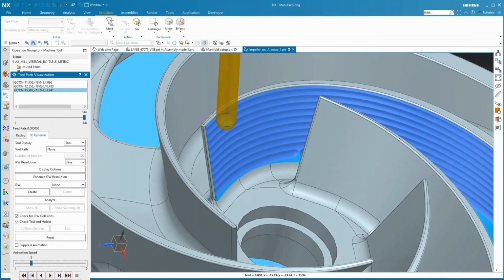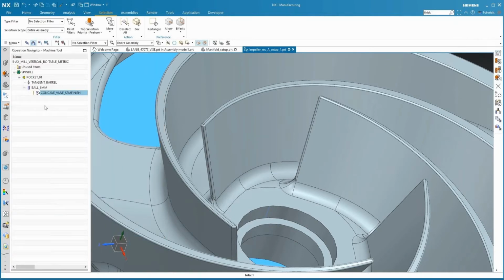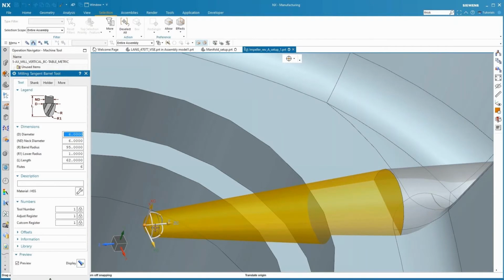Okay, at this point then, we want to look at that circle segment cutter. We actually call it a tangent barrel here in NX. But the nice thing about this setup is we make it really easy to get the values out of your tool catalog and put them in directly to get the correct tool geometry that you want to use.